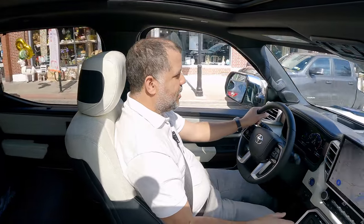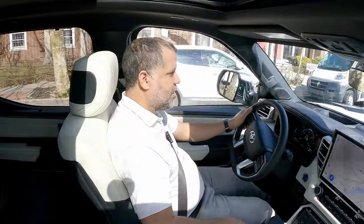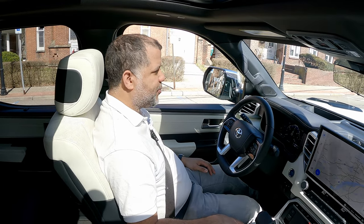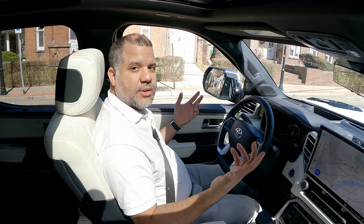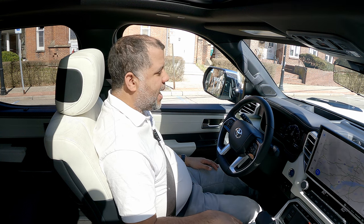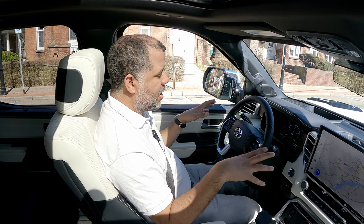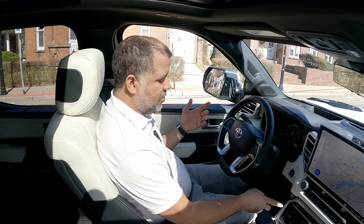This can do it. You can shift from two. Right now it's in two high, which is right here next to the drive mode selector. So you can go from four high to four low. You have to do that in neutral, of course, because it's going to yell at you if you don't. And when you are in four high, the engine start-stop feature is disabled, so the engine will remain on at all times.